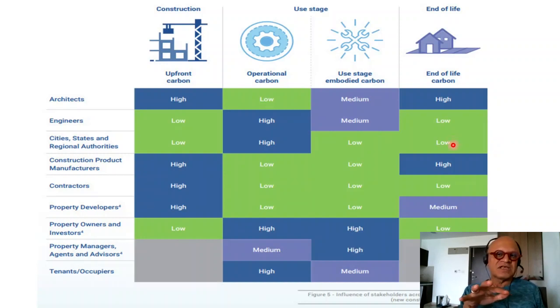So obviously I'm not giving you details of how these are calculated or why this is the way it is. You have to follow up the article. It's a very short article, but it has a lot of details behind it. I just want to give you a sense of how to think about architecture and carbon. Okay, so construction product manufacturers don't care much about upfront carbon, so they have high carbon in the beginning, operational carbon is low, use stage embodied carbon is low, and end of life carbon is high.